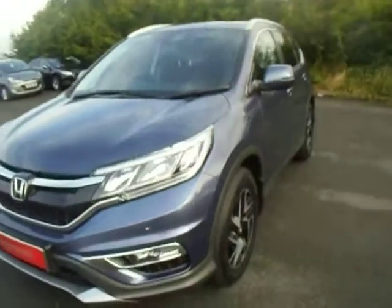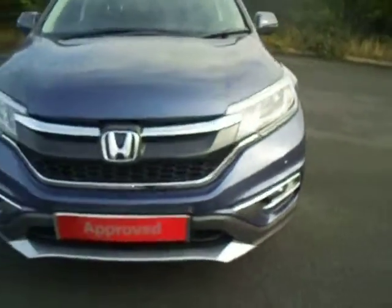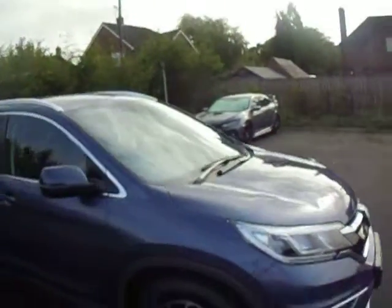Onto the front of the car, you've got your LED daytime running lights and your two front fog lights, as well as your automatic headlights and your automatic windscreen wipers.